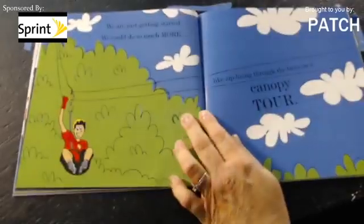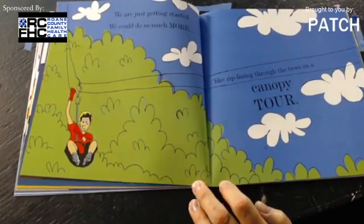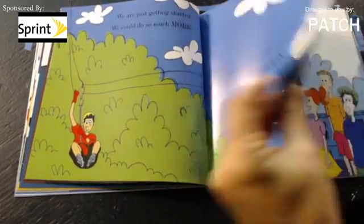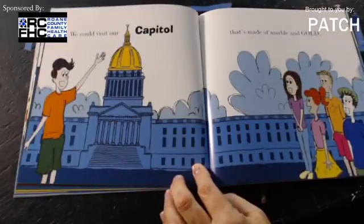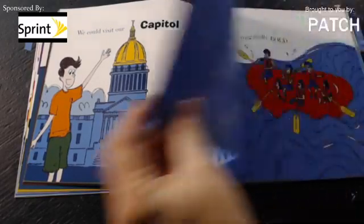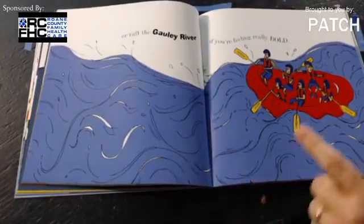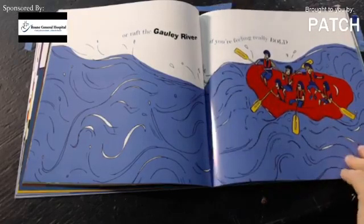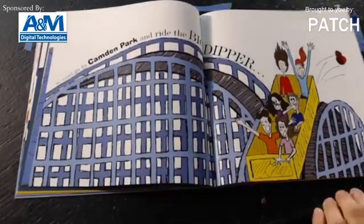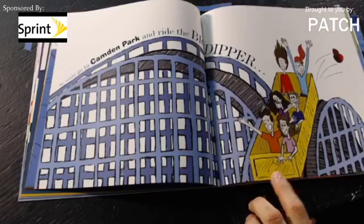We are just getting started. We could do so much more, like zip lining through the trees on a canopy tour. That one was hanging right down there by my finger. We could visit our capital that's made of marble and gold. Or raft the Gauley River if you're feeling really bold. We could go to Camden Park and ride the Big Dipper. Ooh, I was a little girl the last time I was at Camden Park. Right there.